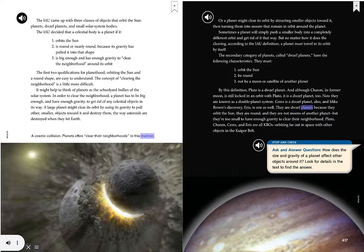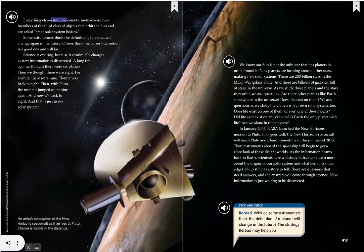They are dwarf planets because they orbit the Sun, they are round, and they are not moons of another planet. But they're too small to have enough gravity to clear their neighborhood. Pluto, Charon, Ceres, and Eris are all KBOs, orbiting far out in space with other objects in the Kuiper Belt. Everything else, asteroids, comets, meteors, are now members of the third class of objects that orbit the Sun and are called small solar system bodies.